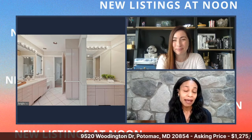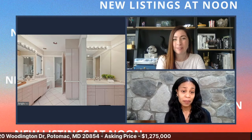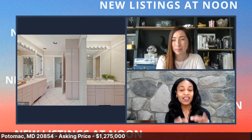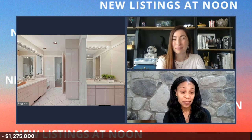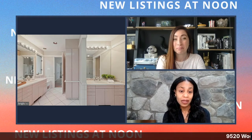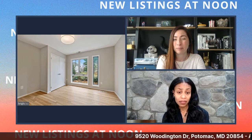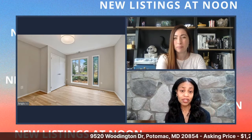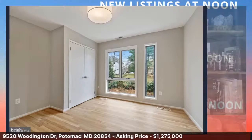Now there is a bathroom that has been updated with vanity and tiles as well, but the master bath, they are leaving it for you so you can come in and make it yours, which is nice because there's a lot of space there. This is just one shot of a few of the other bedrooms, and they all pretty much are similar in size, and they all have the same nice windows.